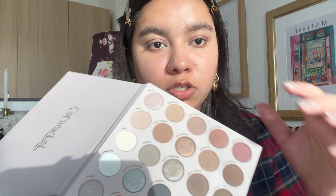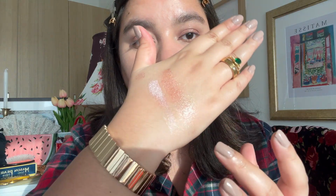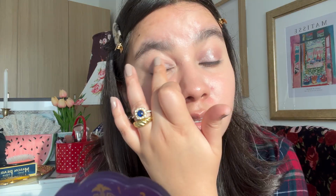Next up, I'll go with the shade So Fine right here on top. This is another stunning shade. I mean, look at that. Against the light, they look absolutely stunning. So wet and creamy on the eyelid, and the fact that it's so affordable, this formula never looks chalky on my eyelids. And even though I've had this palette for well over a year now, I still enjoy it. And to think that it's fungal acne safe, such an amazing option with so much variety to choose from.